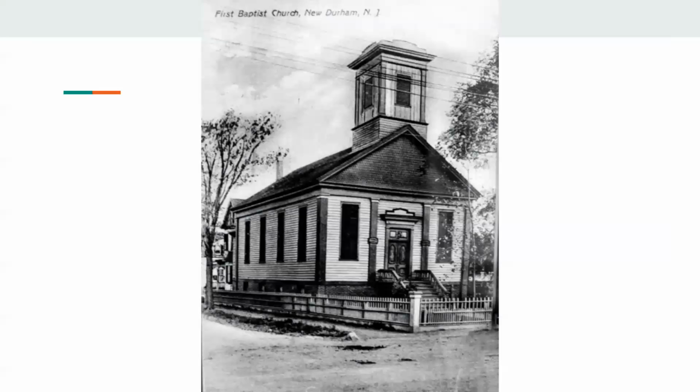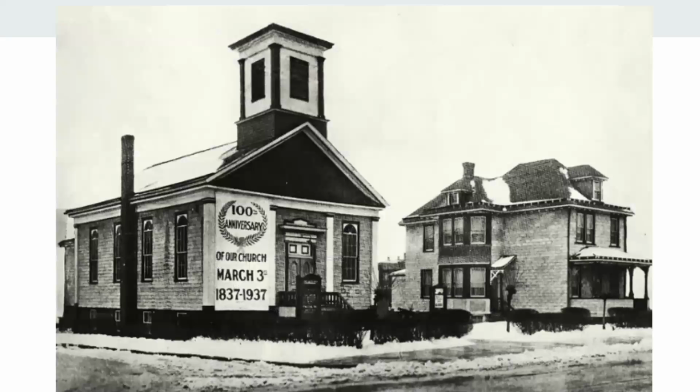Here we have, again, another iconic North Bergen location, right? The First Baptist Church of North Bergen. They're going to hold services there before the town's even made, right? They have their first service in 1837, and that structure that's there on the corner now dates back to 1856. Here we have another great image when they celebrated their 100th anniversary.